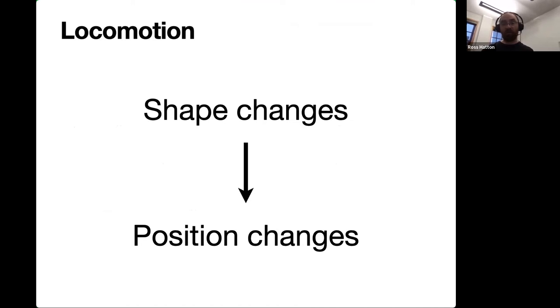It's got motors and servos, or if it's an animal, it's got muscles and joints. And so that's what it can control internally. And then by some means of coupling physics with the environment, those shape changes can be turned into position changes.